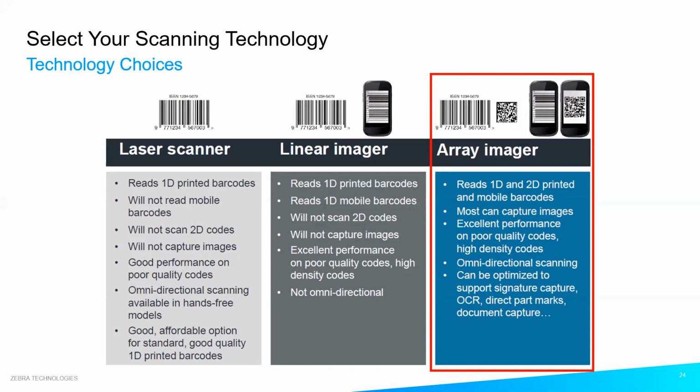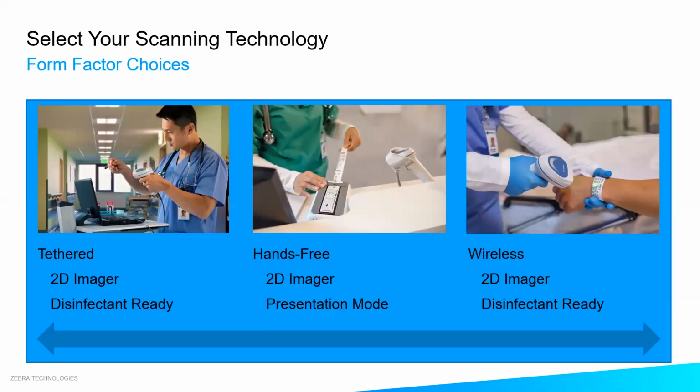So you'll see a diversity of barcode types coming in, but a heavy preponderance of 2D will be coming in. Array imagers have the ability to not only capture 2D barcode scans, but also the flexibility to read 1D barcode scans. And we'll touch upon the difference around healthcare design scanners, which have added features and capabilities specifically to help enable the successful read in healthcare.